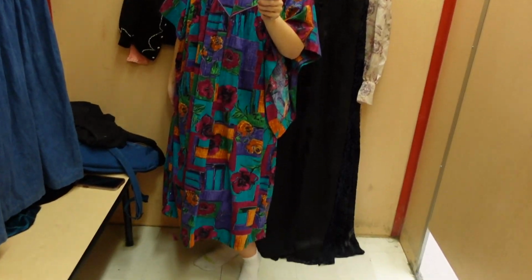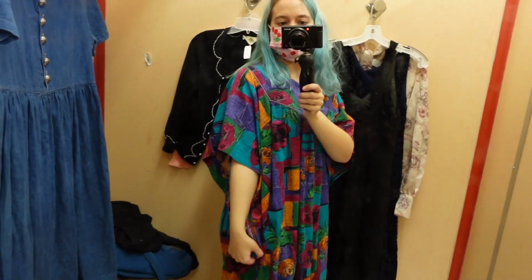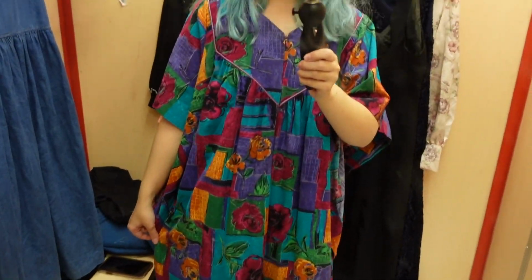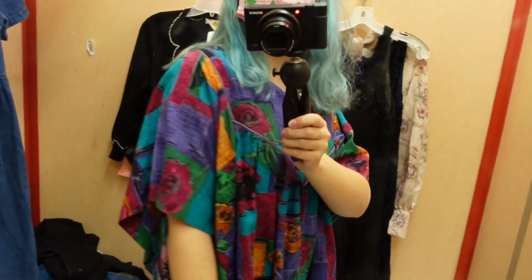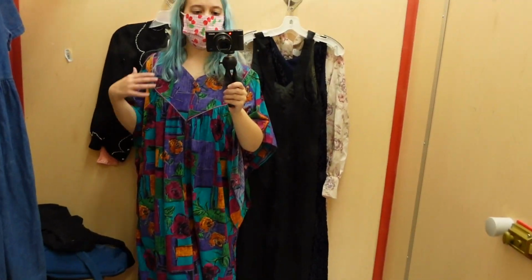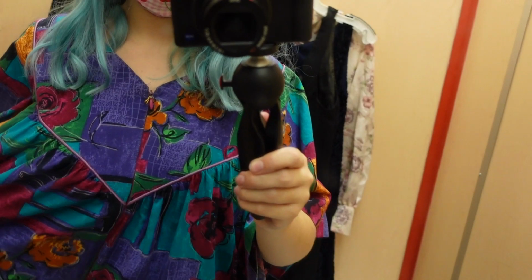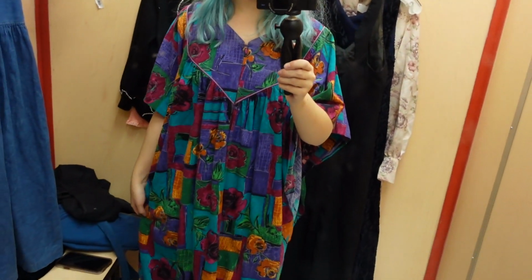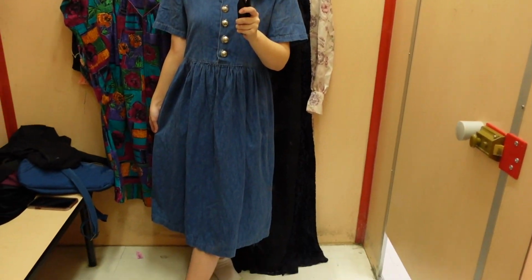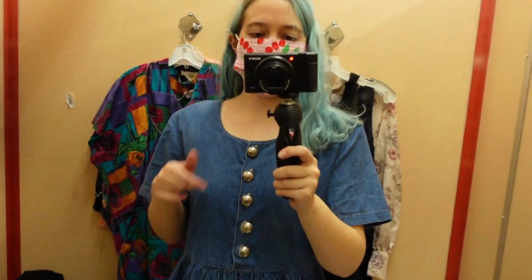This here is the complete opposite of a gown. We're wearing a very loose little house caftan. I thought this print was so fun. I really like the yoke. This is just a really cute little house dress. I can see myself wearing it a ton in the summer. And it's some of my favorite colors with the pinks and the teals and the purples, so I definitely picked this guy up.